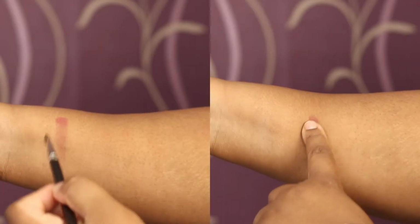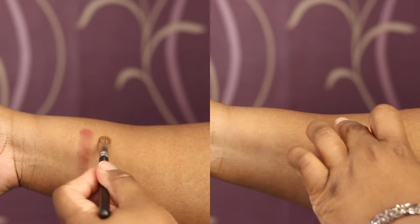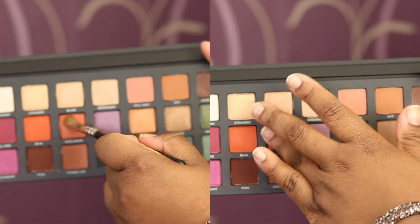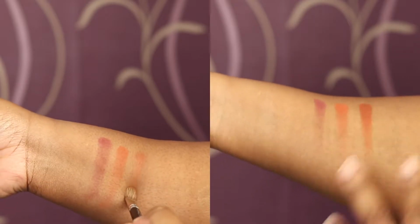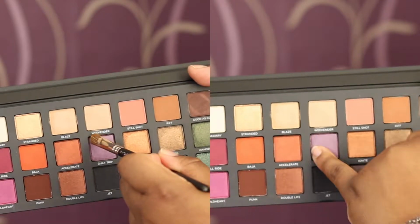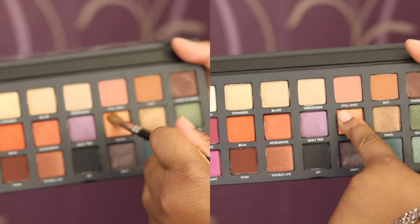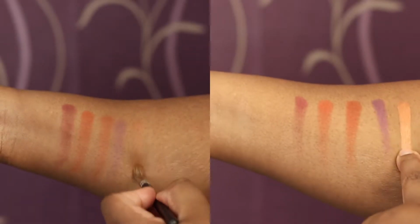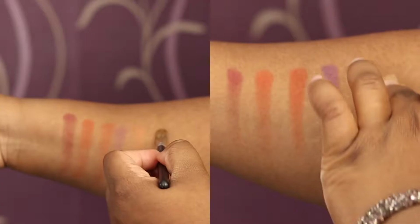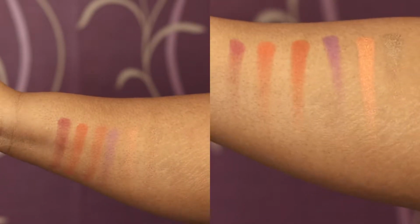Hell Ride is a deep fuchsia matte. Baja is a burnt orange matte. Accelerate is a reddish copper metallic. Guilt Trip is a smoky purple shimmer. Ignite is a rose gold metallic. Smog is a deep coppery bronze shimmer, available as a single shade and in multiple previous palettes.